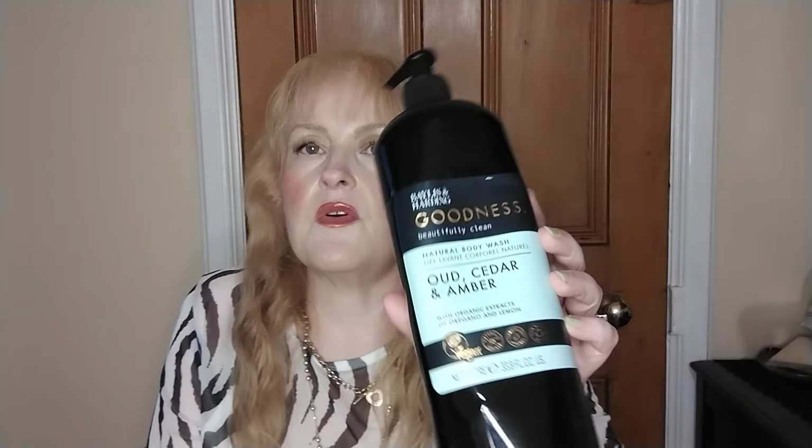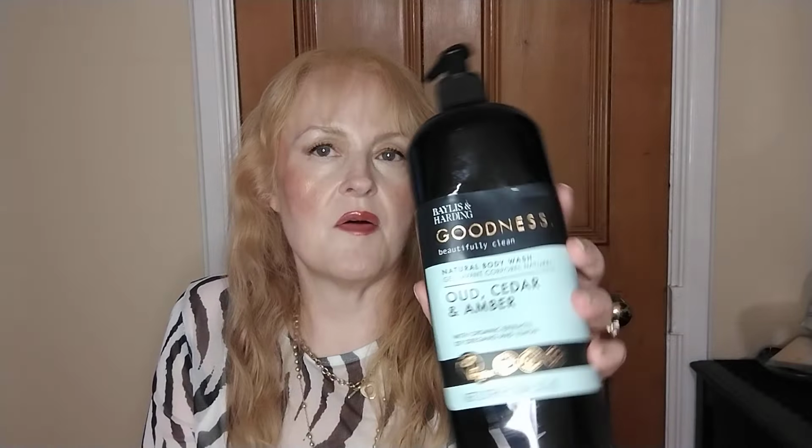Then I got Imperial Leather Luxurious Bath Soak in Rose and Frankincense. It doesn't have a very strong fragrance by any means, but it does foam quite well. And then this is one that mainly Mr. Bear used, and again from TK Maxx. It's Baylis and Harding Oud, Cedar and Amber body wash with extracts of oregano and lemon. So that was very, very nice, quite woodsy and masculine. I thought it was very, very nice that he used that.